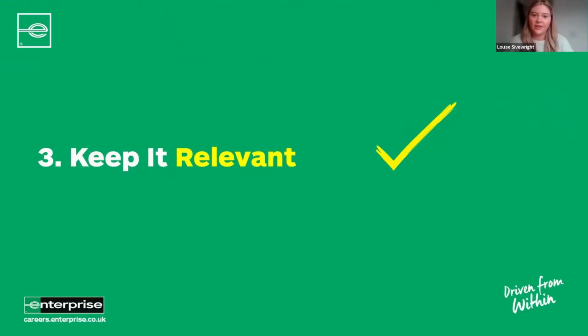Perfect. So we'll move on to the next slide. Again, drawing on the last two, and this is just a bit of a shorter tip, but just make sure that you keep your application relevant. As much as you need to sell yourself, you also need to make sure that the information you decide to display is relevant to that job.